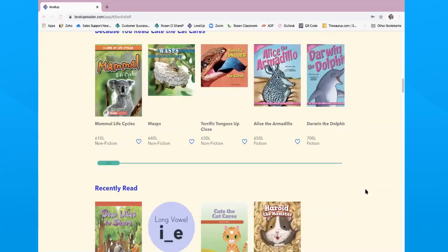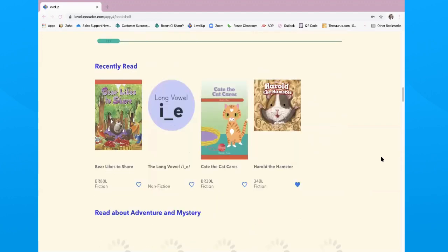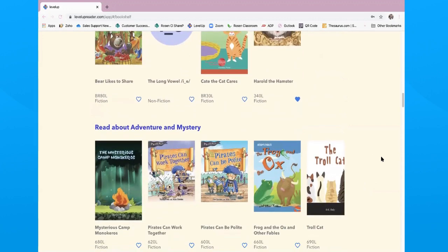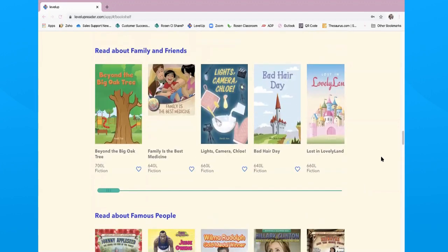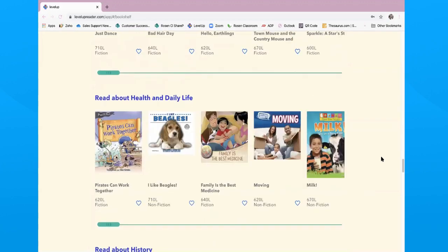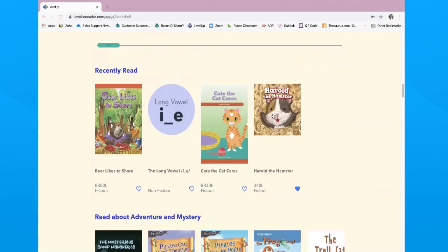As I'm reading, based on my Lexile level and what I am selecting, books are being recommended to me. You can see what I've recently read, and you can see additional books that are based on what I have selected to read in the past and the Lexile level that I'm reading on. So let me just pick a book here, and I'm going to actually do Harold.